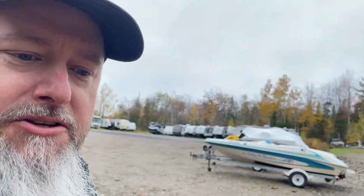At my RV dealership source for scrap. There's really not a whole lot this week, but I figured I'd show you what we're getting, what we're picking up. I come here probably every week, every other week. So let's take a look.